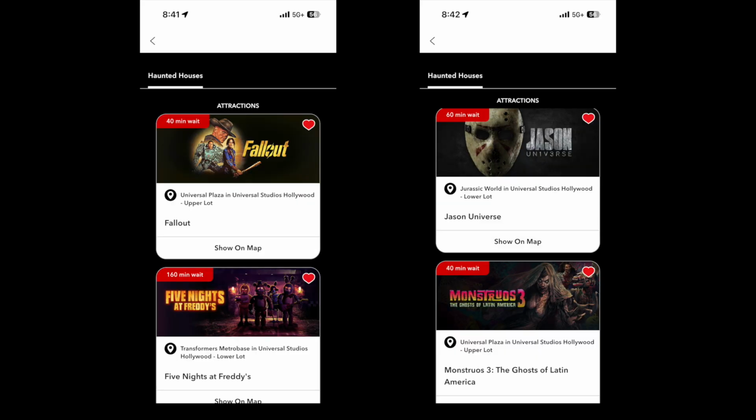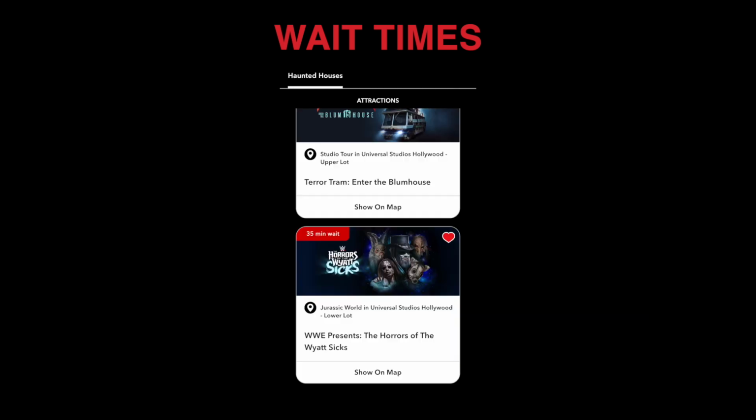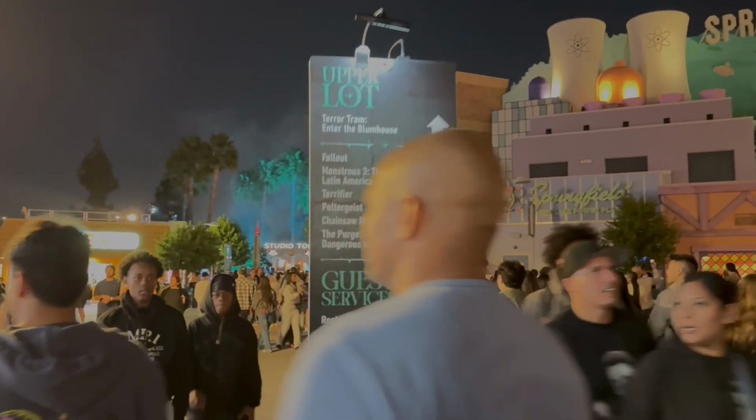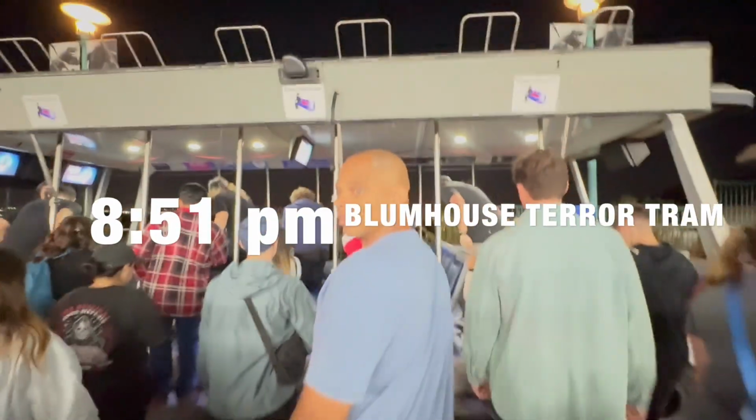By 8:45, we had already done 4 haunted houses and had time to do rides in between. Here are some of the wait times that we would have had to deal with if we didn't have Express. It's still pretty early on in the night. They do get a little bit worse, but I don't remember the wait times being as bad as they were when we went a little bit later on in the month.